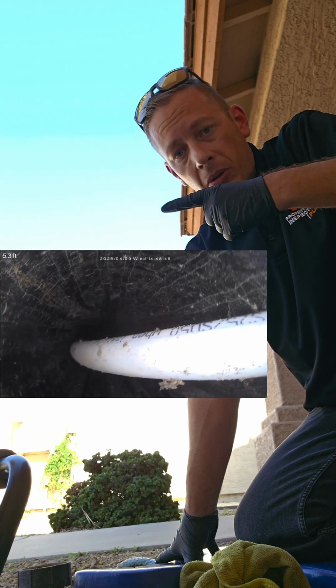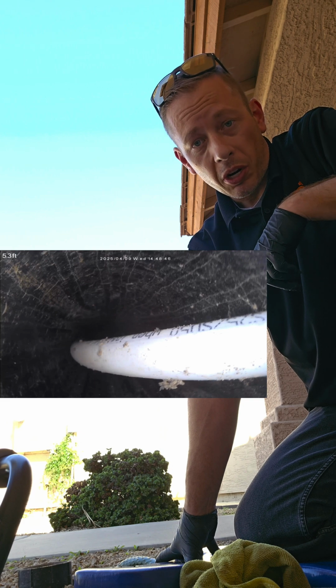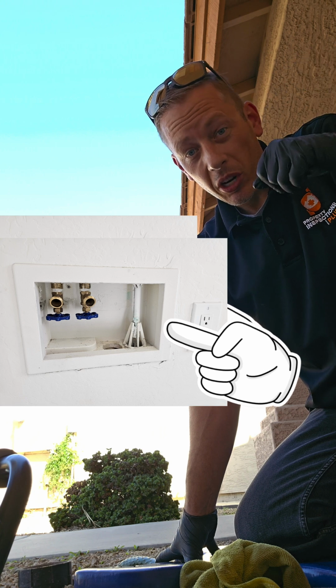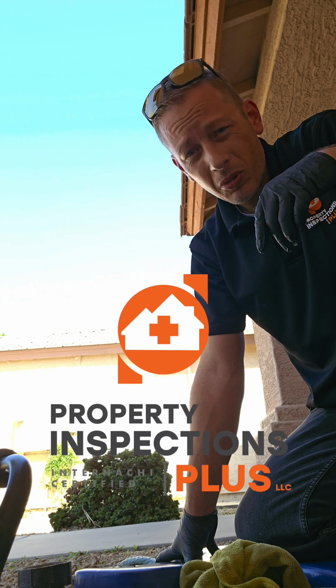So I would recommend removing this thing here and putting it into an actual drain with an air stop or an air gap where you're not going to be able to suck any drain water back into your drinking supply. So just a few issues here, but not too bad.